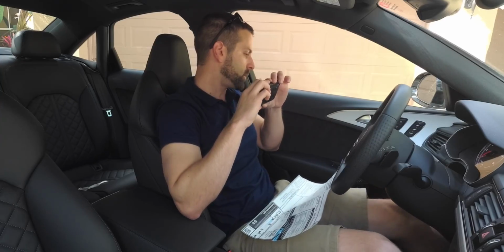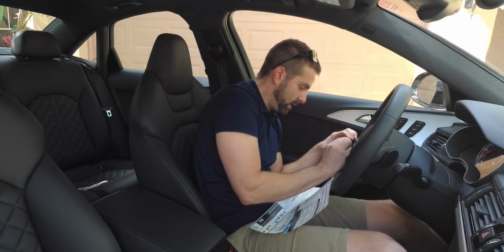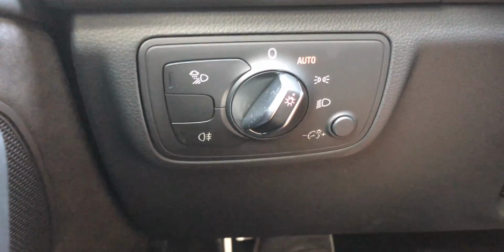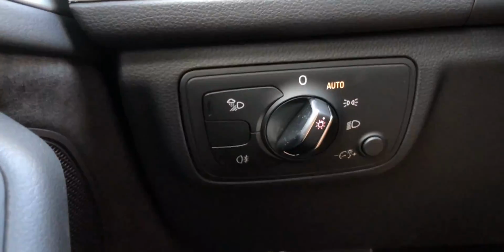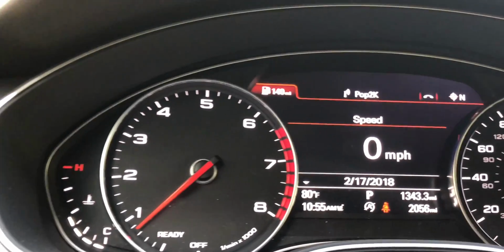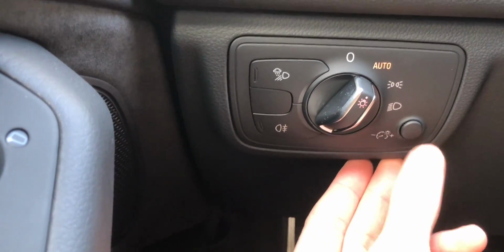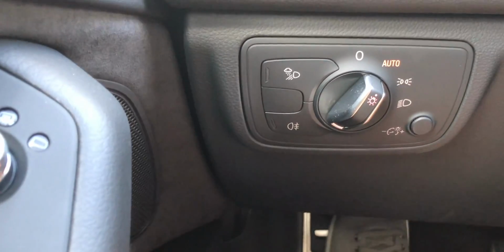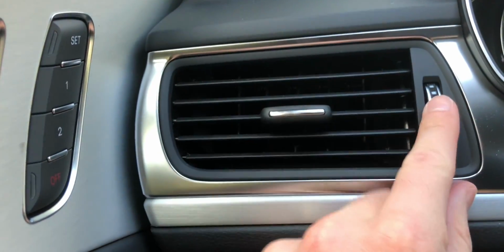Okay, so moving on. Let's come over here to this side, and here's where you have your different functions for your lights. And I think that this little knob right here would be to adjust this, but it's not actually working right now. I guess it's because it's daytime. The car recognizes that it's daytime, but this little button pops out like so. And you have your control for your vent over here.